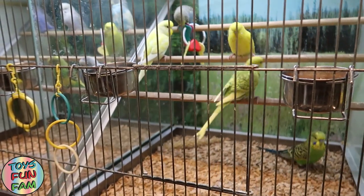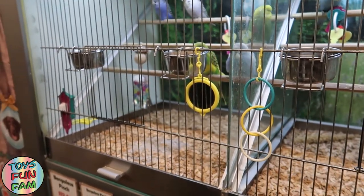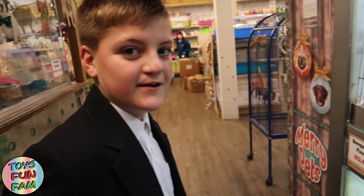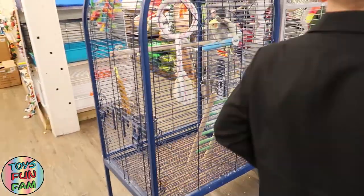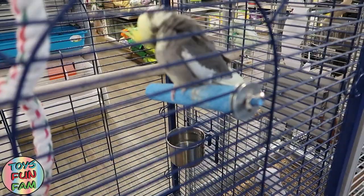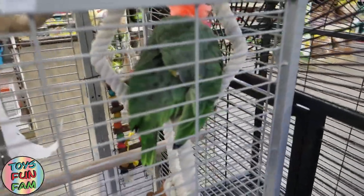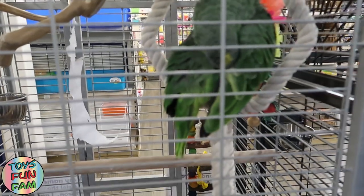Look at the canaries, Theo. These are nice, aren't they? And peaches. Oh yeah, and some budgerigars. The budgies are up top, these are the peaches. Okay. Let's have a look over here. Look at these parrots. Budgie, I think. I don't think he's a budgie. I don't know, but this is a parrot. Don't put your fingers in there. Hello.